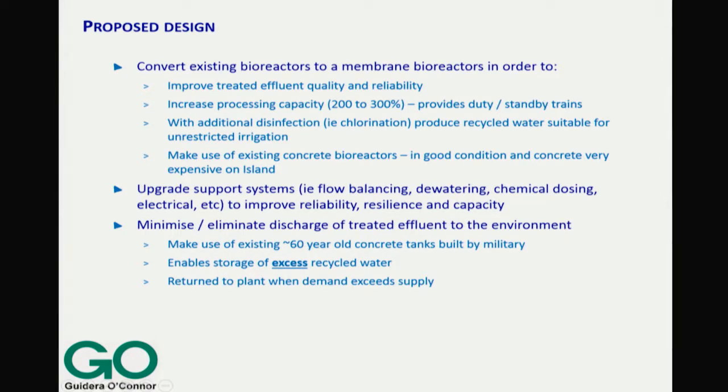Additional disinfection for the chlorination, so that was another thing we had to get for unrestricted irrigation. It's not just dosing the chlorine, we had to have a chlorine contact pipe so we get that residence time. Again, as I touched on, making use of the reactors. All the supporting systems, so we put in a new flow balance tank, dewatering facility, chemical dosing, electrical, basically gutted the whole place apart from the concrete bioreactors.